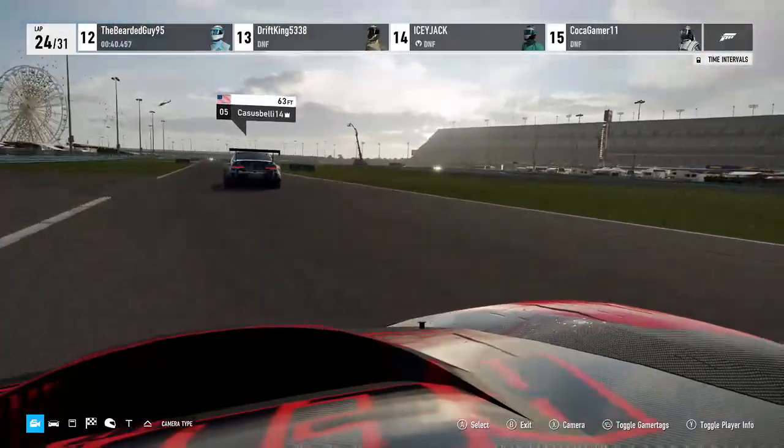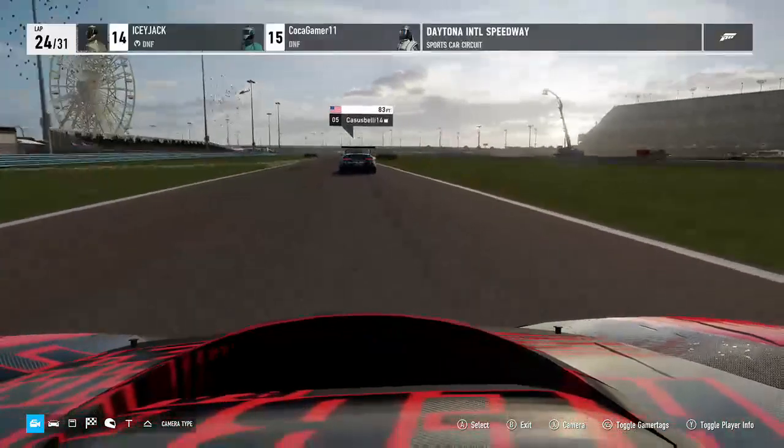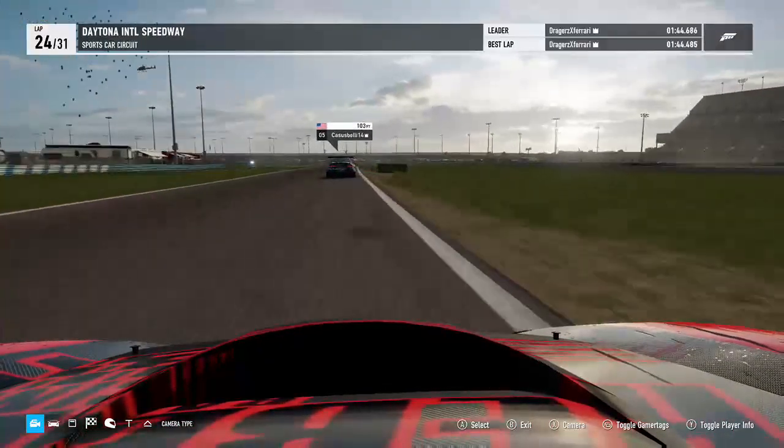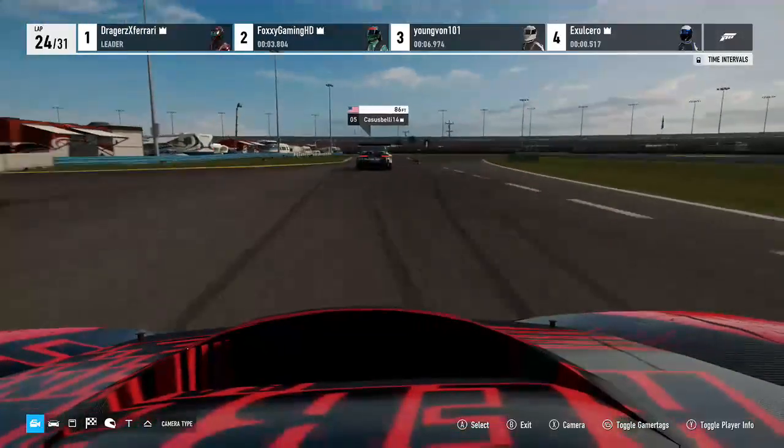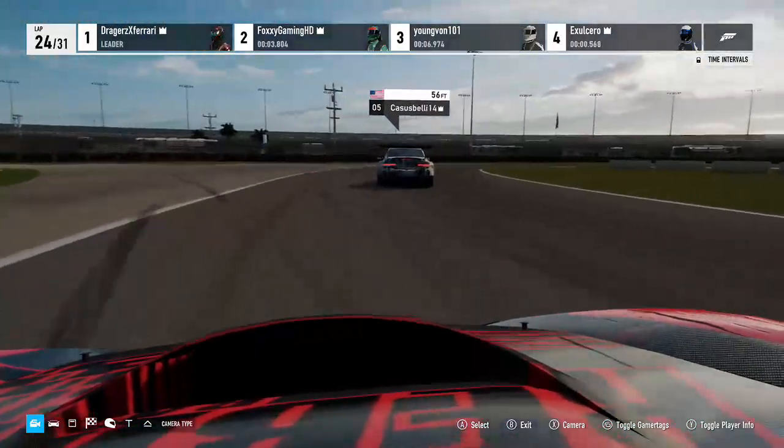So, any situation where drivers have a little bit more freedom in their hands, I would say at least, is a good scenario. We see Dino Prime getting nice and racing with Cazzabelli as they head through the infield section right now.